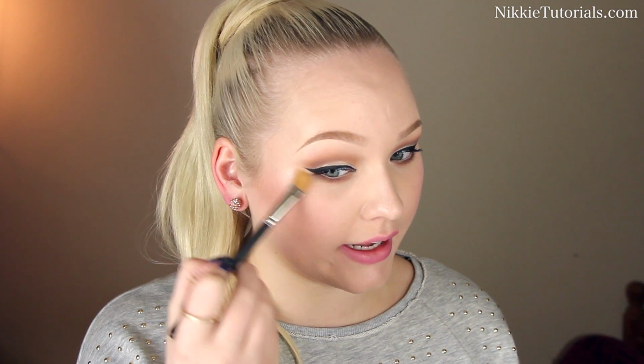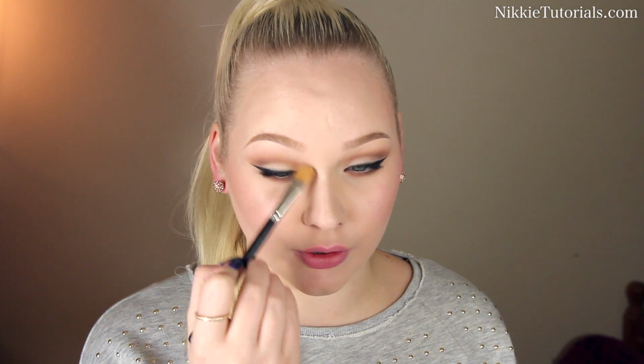I love it. To highlight my brow bone and just clean up other areas, this is my MAC 252. Great for my brow bone. It just fits right there, and I can really make things sharp with this, inner corners, everything.